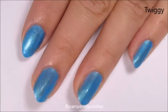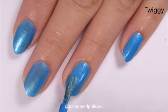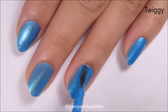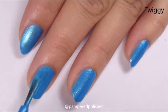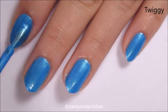There's 1 coat. Here's our second coat of Twiggy. And for me, this one covers completely on 2 coats. Nice, even coverage, easy to use, easy to work with, great formula across the board. There's 2 coats.